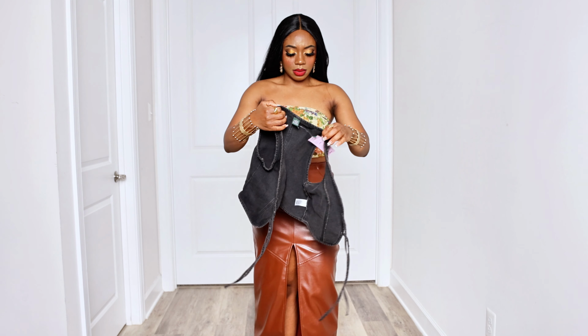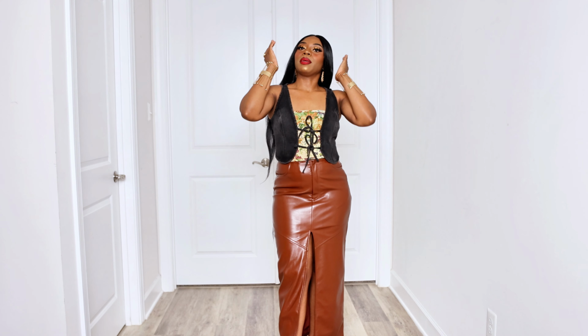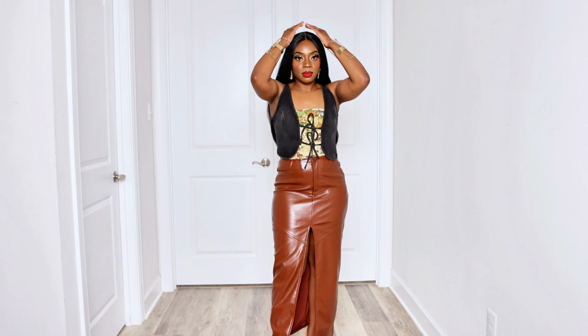Next is this little denim piece. It's simple, but I feel like it can bring a lot of personality to an outfit. This is more so, I want to say, accessory vibes. That's what it's giving me. That's how I would categorize it.